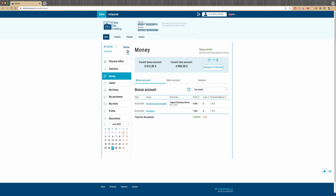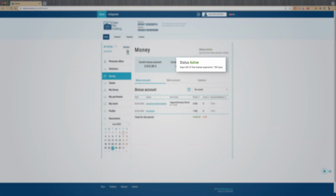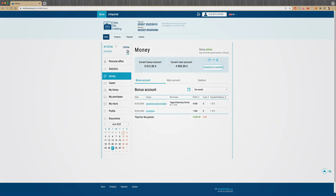In the upper right part of the section, you can see the activity status of your partner's subscription and its expiration date. Below, you can see information about your bonus account and your main account. In this section, you can transfer money from your bonus account or main account to your partner. To do this, click the button Transfer to Partner.